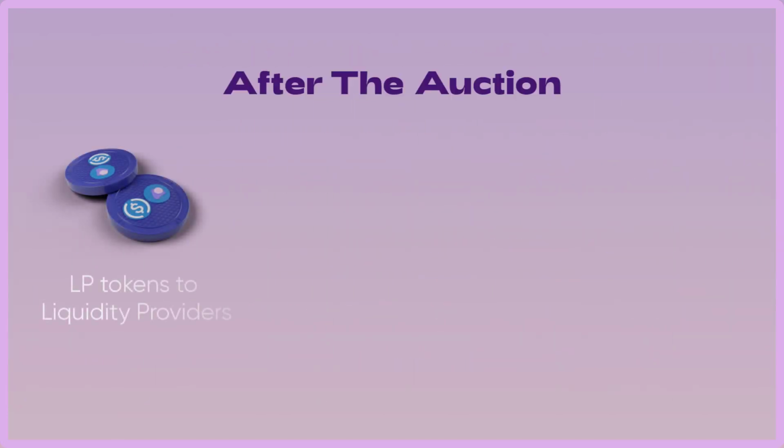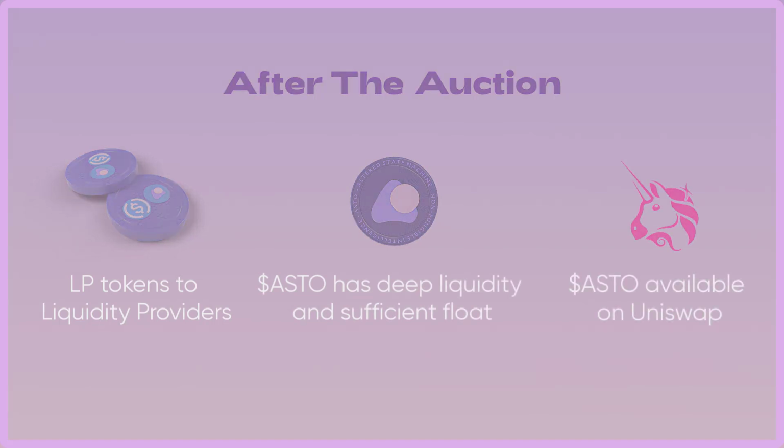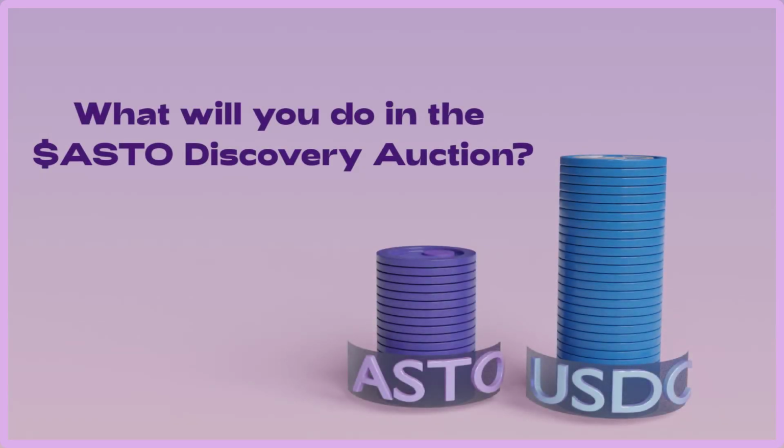At the end of the 7-day period, the LP tokens will go out to the liquidity providers, and the community has deep liquidity for ASTO, providing an opportunity to purchase ASTO on Uniswap. So, what will you do in the ASTO Discovery Auction?